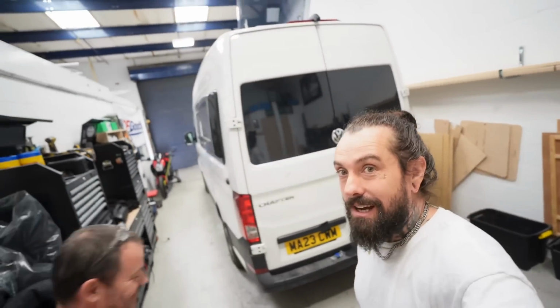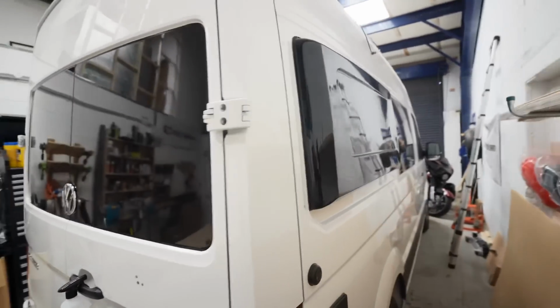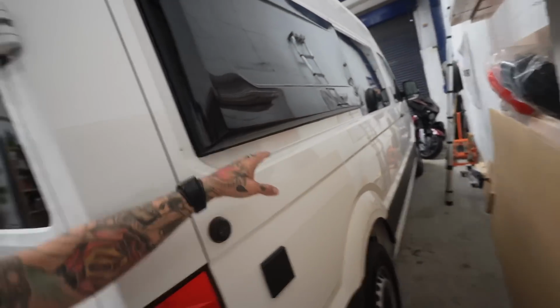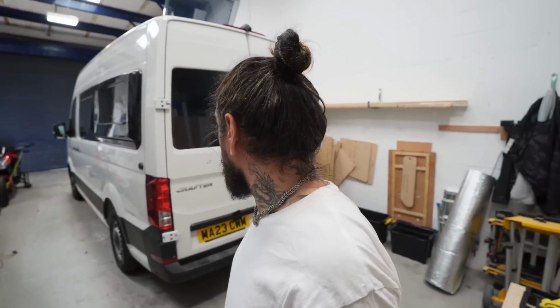Anyway, it matches the sides. Nice. All the way around, and then on this side as well. Matches that. That little bit needs doing under there. We'll do that now, but then we're going to put the wheel carrier on, yeah? Correct. It's going to look good once that wheel carrier's on and everything. Yeah, once the spare wheel's on.